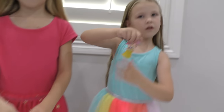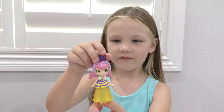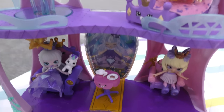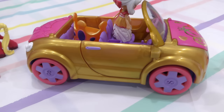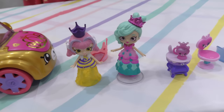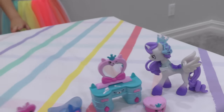All right, Madison, I am curious to see what you unboxed, girl. Ooh, look, she's got her pop-up skirt on. It looks like a bee and a hive. It does. Behave. Super cute. I love it. Guys, look at all our royal trends. Look at the royal castle. Ooh, we got Prince Rowan. Royal car. We got the Cupcake Queen in the royal convertible. We got Behave. This is our Fox Vanity set. And of course we got Gemma Stone's unicorn.